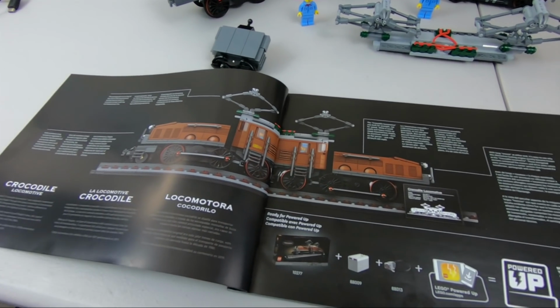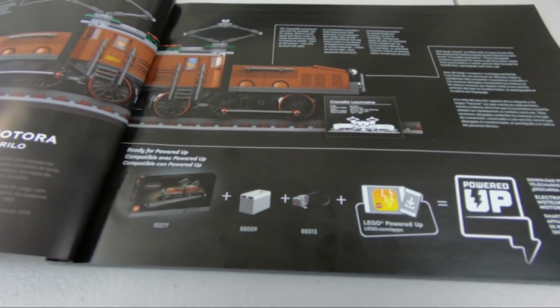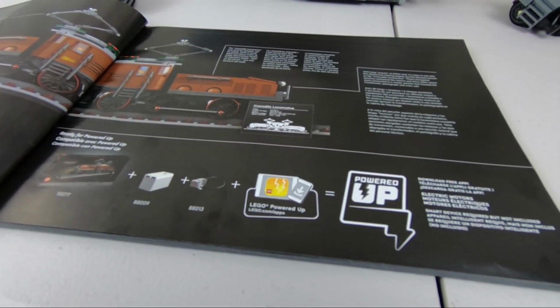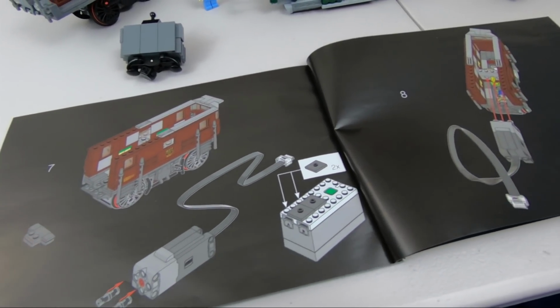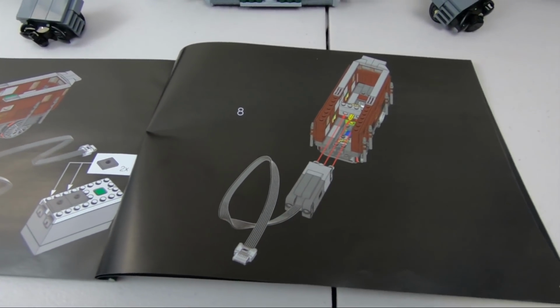So this is compatible with the powered up system, and I have yet to get any powered up elements or engines or motors or whatever you want to call them. So I'm hoping that I can figure something out with the power functions, but you can do that with this set, and that will allow you to control it, I think, from your smart device.